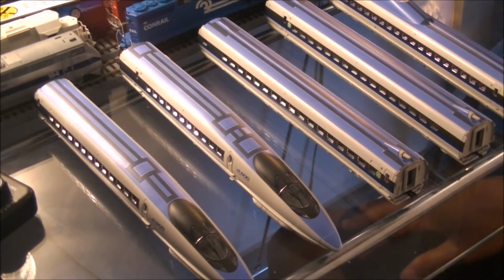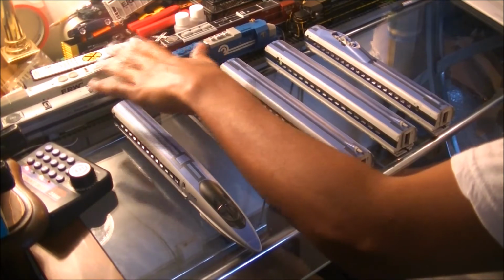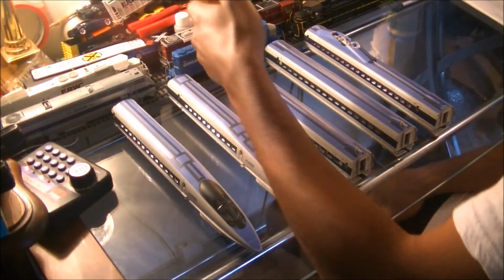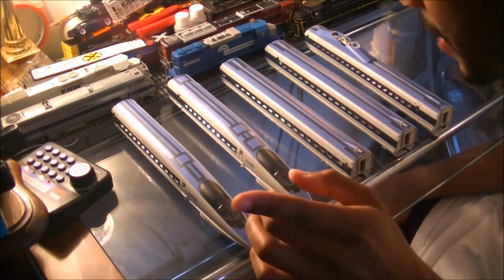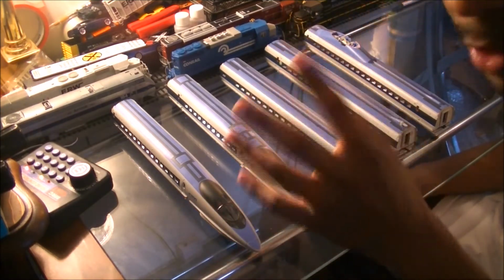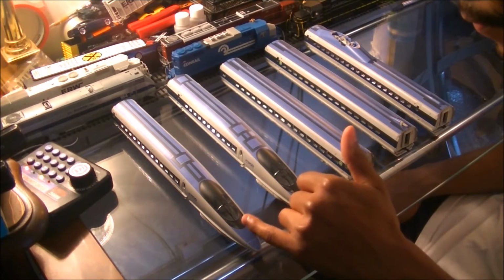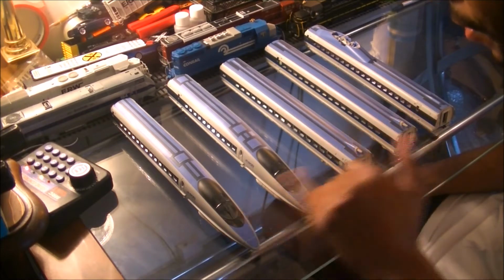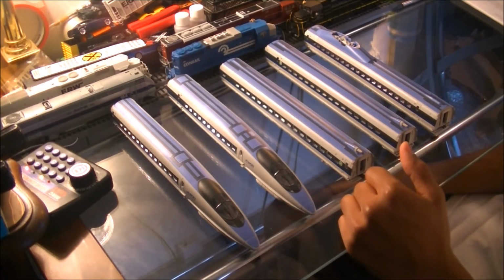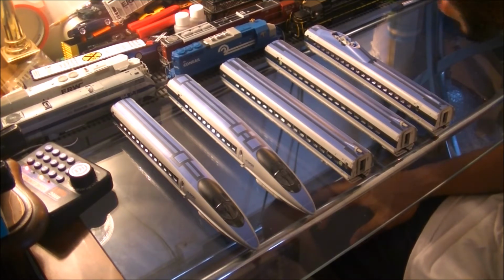What I am going to do, I will clear off my little test track here, because I have some locomotives over here. I will check to see the power car move, because that's a very key, important thing to do. Make sure it runs. And then I will try to see if the headlights on each end of the power cars, or the end cars, work. But this is just amazing.